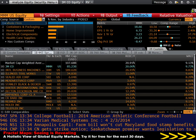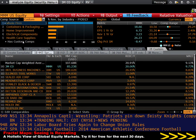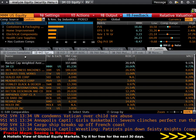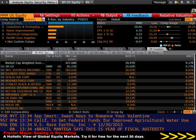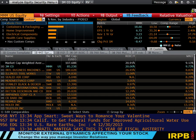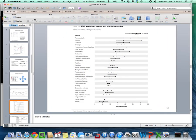There's some ability to do some sorting, but you don't drag and drop, unfortunately. And then you could also look at, again, sub-peer groups. But notice when I added IBM and saved it, and deleted Snap-on and saved it, now my comp source is custom. So I've essentially created my own custom list. Custom peers. Now, you can only have one custom list per company. Every company can have its own custom set of peers, but it's only one custom list per company. All right, other questions? All right, last couple comments, going back to the PowerPoint.